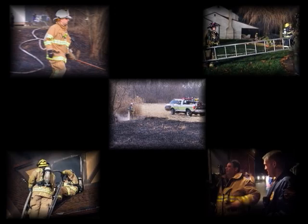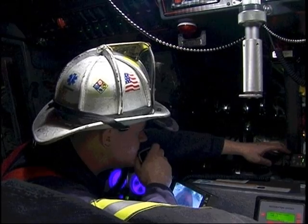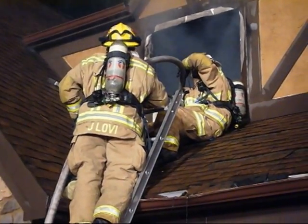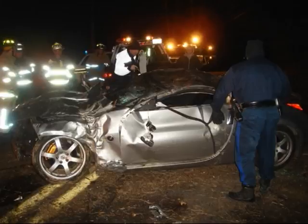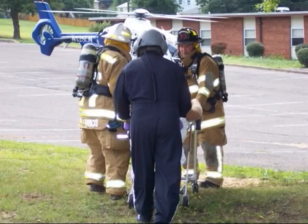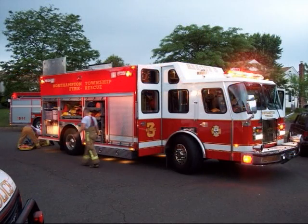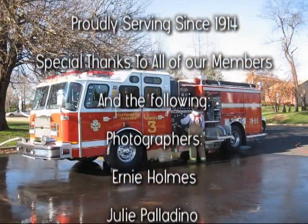Chief 3, priority. Chief 3, respond to the area of 122 Richard Road for a barn, reported to be a two-story barn, 40 by 50, fully involved. Okay, I've got a pretty good header on this one. Chief 3's on scene at a well-involved barn. Engine 3 responding. Notify Pico. Always forget to do that.